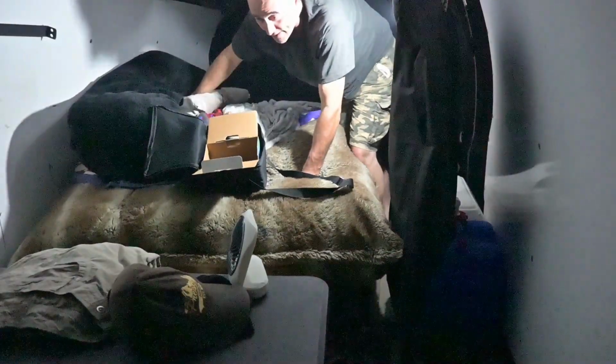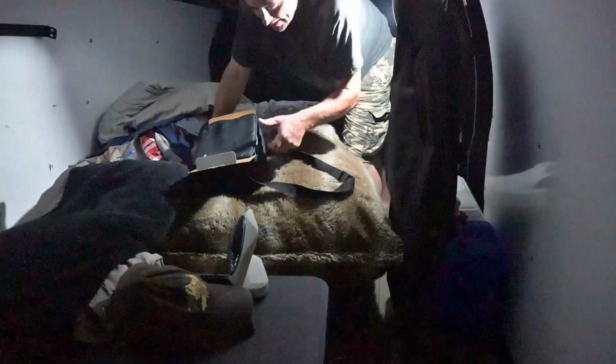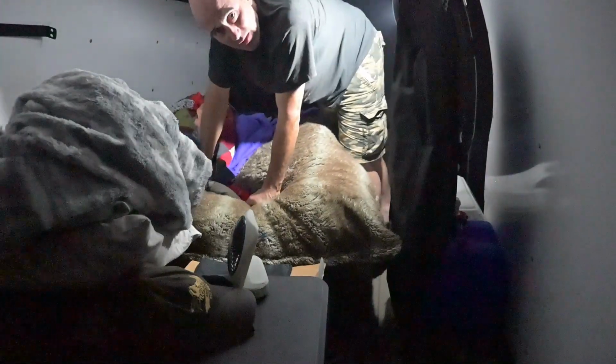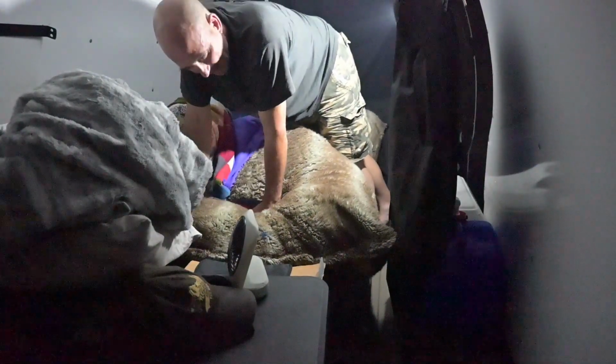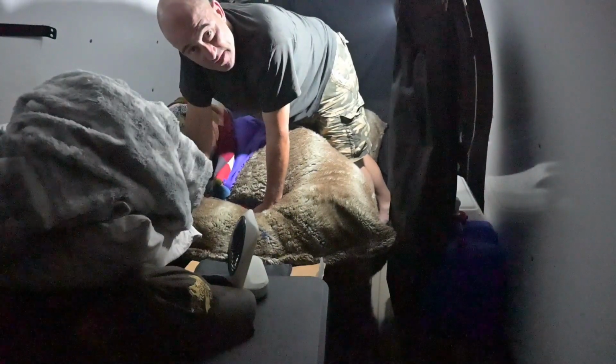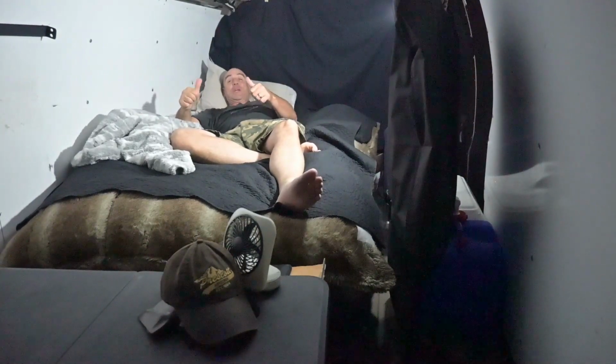Grab one of Granny's blankets. Great Granny. Yeah, it got a little bit chilly last night. I woke up cold. I grabbed the blanket. I kind of toss and turn a bit. I'm interested to see how this changes it. Oh yeah, this is gonna work good.